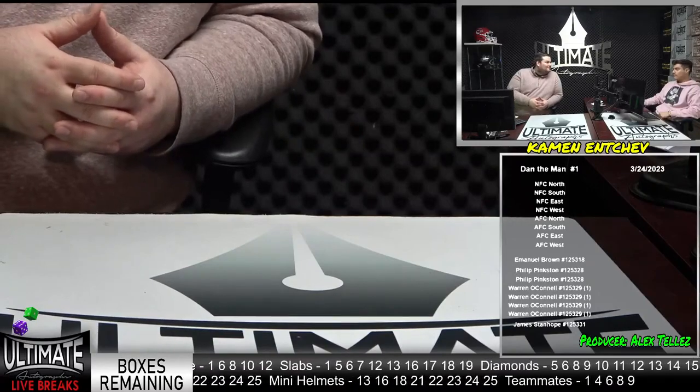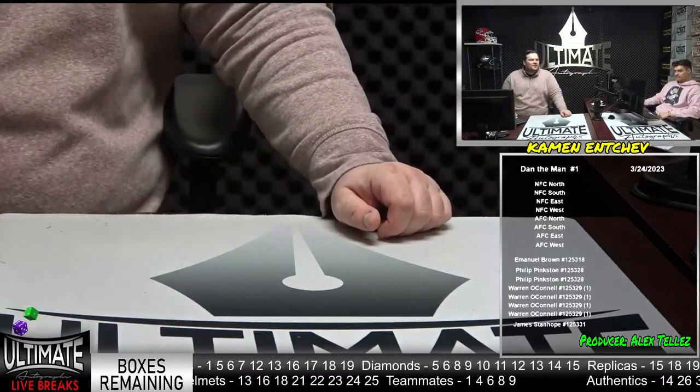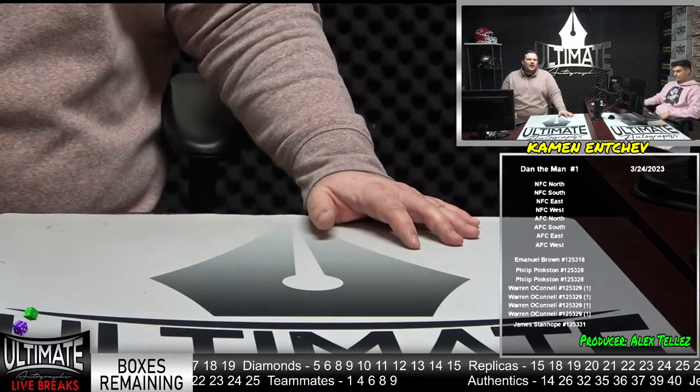5 crates to go. One of the last 5 crates features, how about this? Jim Brown. #1 all-time rushing yards per game. The great running back, Mr. Brown. We've got jerseys. A lot of big names left, including Dan Marino. That's the big headliner, Tyreek Hill. Looking forward to an awesome show.